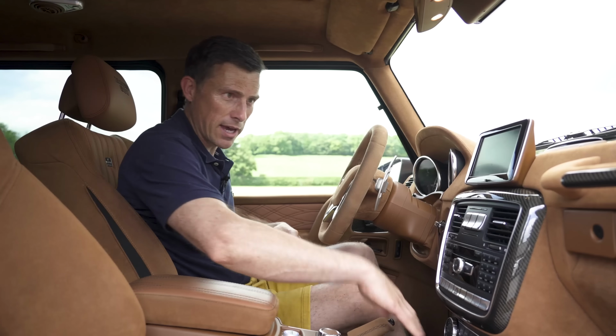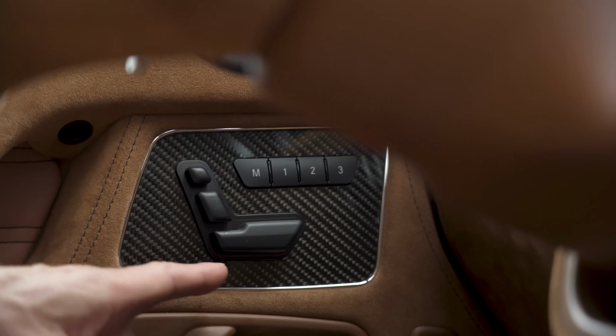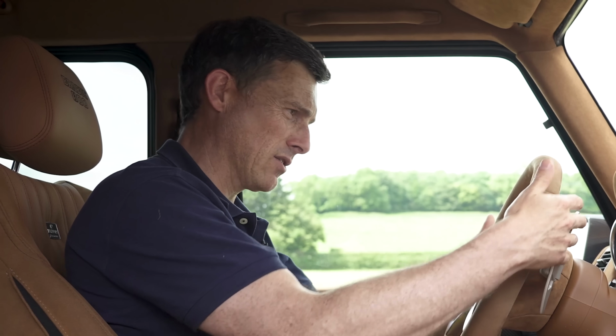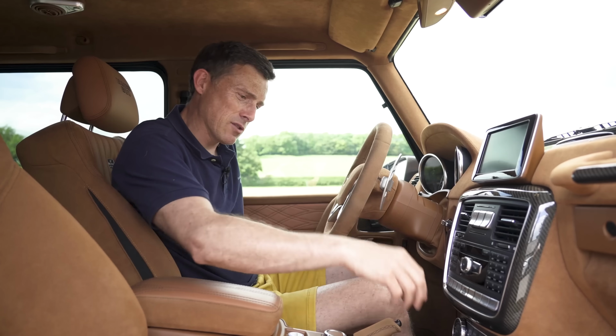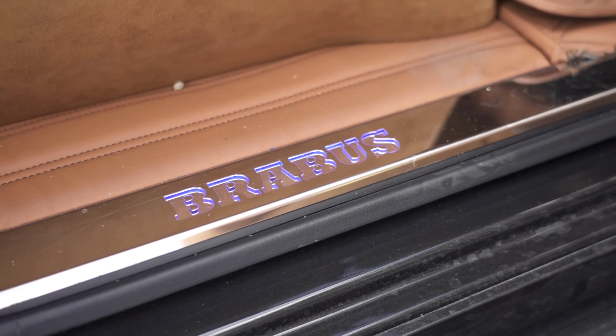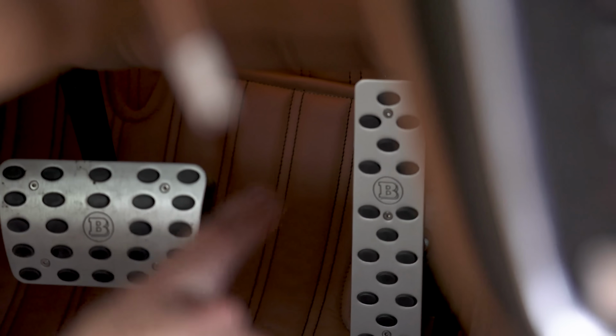You've got carbon fibre here, carbon fibre here, carbon fibre here. It's nuts. Then you've got these lovely big gear shifter paddles made out of aluminium. There's Brabus here on the gear selector. You've got Brabus on the sills and they're illuminated. Brabus on the pedals, look lovely.